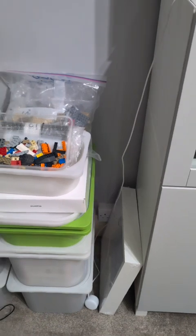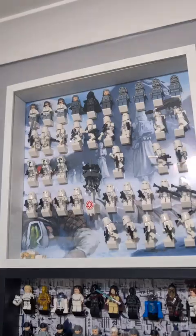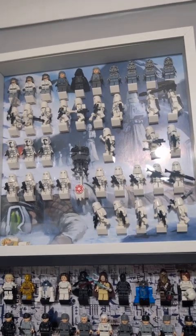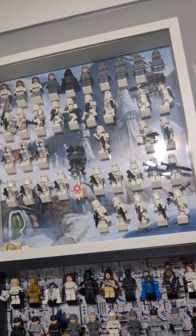I've got a random IKEA frame down there, one of the medium-sized ones, which I will make another Hoth minifigure display. Like this one is the Imperial one, I intend to do a Rebel one. I will show you those figures, which I have, in a minute on display.